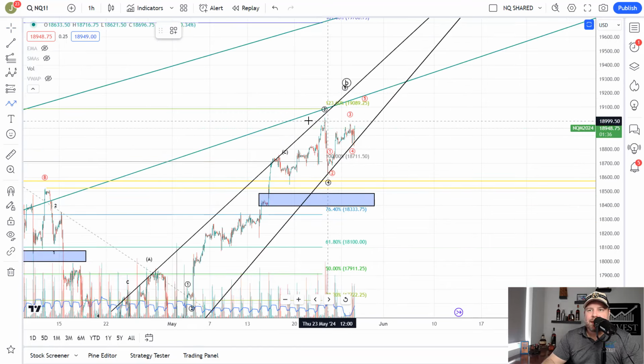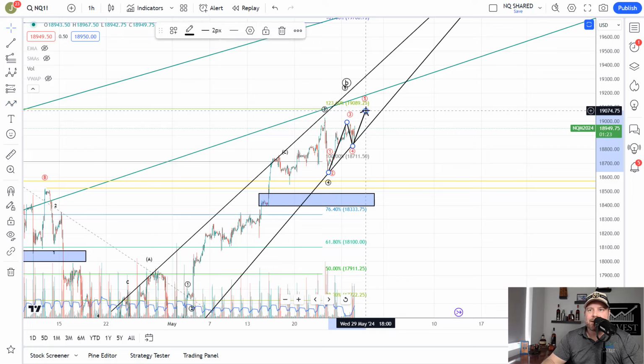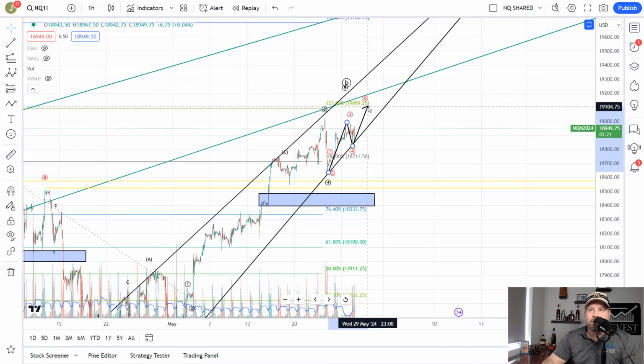All right, drilled in on the NASDAQ, we are still looking at a very ugly structure to the upside, but we do have a wave four in place and then potentially an impulsive move up here if they can hold above the wave one high and finish this move into the 19,100 area. That's what we would expect.